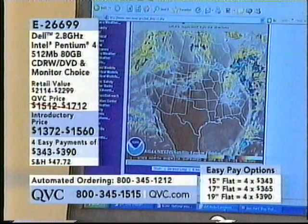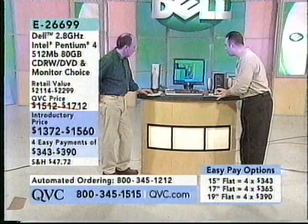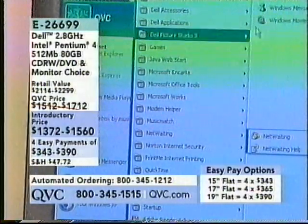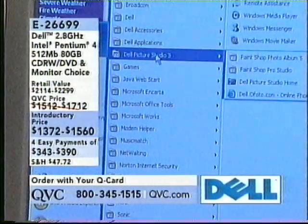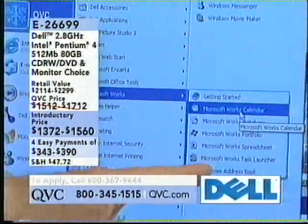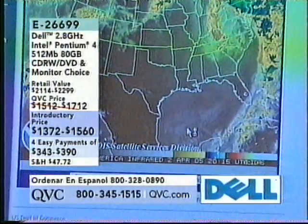At the same time, I have a spreadsheet open. Let me just show you where these are. The spreadsheet is under Works. And by the way, you are getting Works with this, I believe. We're giving you Windows XP Home Edition. That's right. We're giving you Microsoft Works Suite 2004, which actually includes several software. You see right here, calendars. You get calendars, databases, spreadsheets.